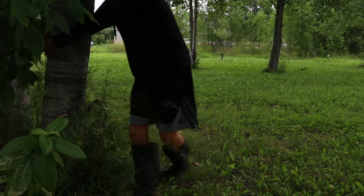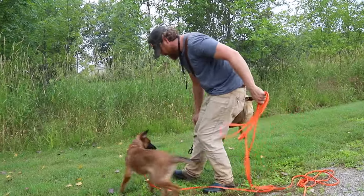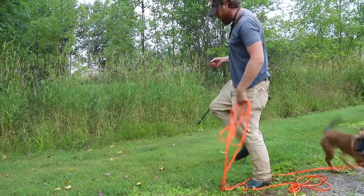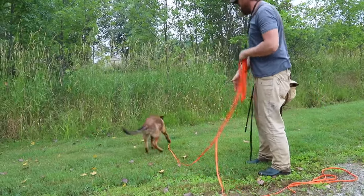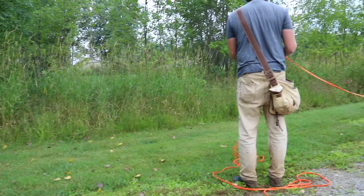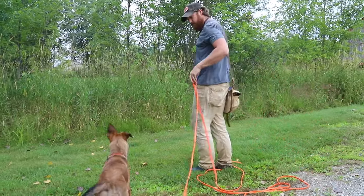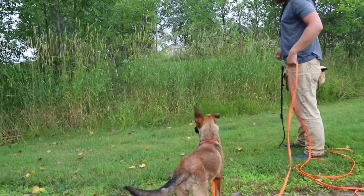Good, good. The other thing you can do at this point, if your dog is struggling to find a spot to start, what I like to do is take a little ball of dirt, something that's small enough that she's not gonna find it. Throw it to the spot where that scent is and just give her a visual mark. Come on. Okay, let's go. Now I'm just gonna let her kind of do nature's thing.